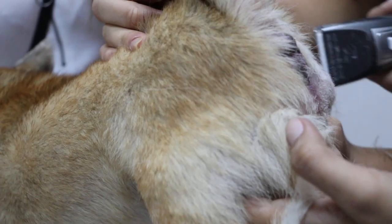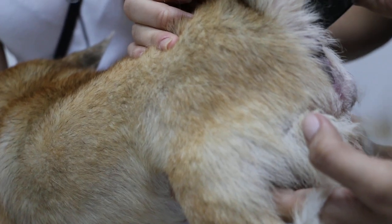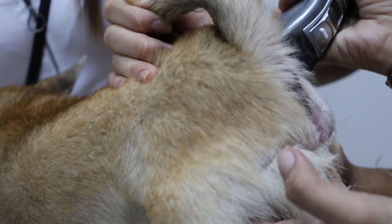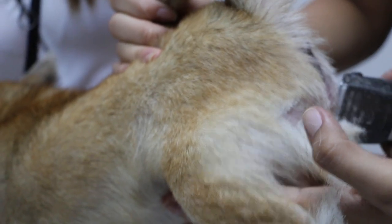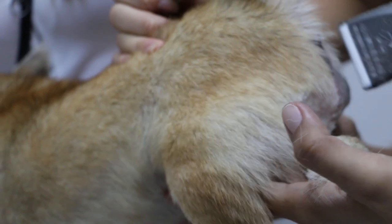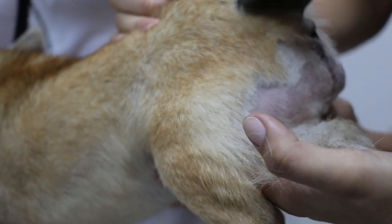Okay, I can tell you what the possibilities are if we don't operate. Let's say suddenly the whole thing got twisted. You know the bladder gets trapped inside, right? Then it becomes full, right? Then the bladder turns, twisted, due to the big space there. Then the dog can't pass urine and then it will just die.